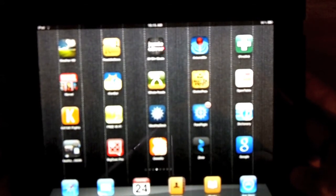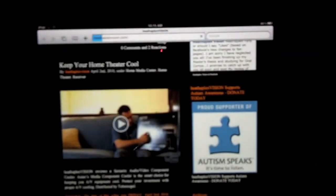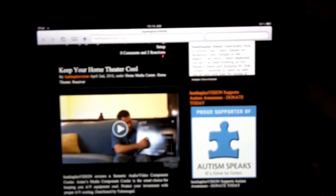Some of them are very easy to use. Some are not so great, but here's a cool thing. Here's heathaplexVISION.com. I was actually able to make this its own little, we'll call it an application. It's not an application, but it's basically like a shortcut to that website. And so here's how it looks on the iPad. You notice my videos are coming up. I haven't had too many Flash issues.